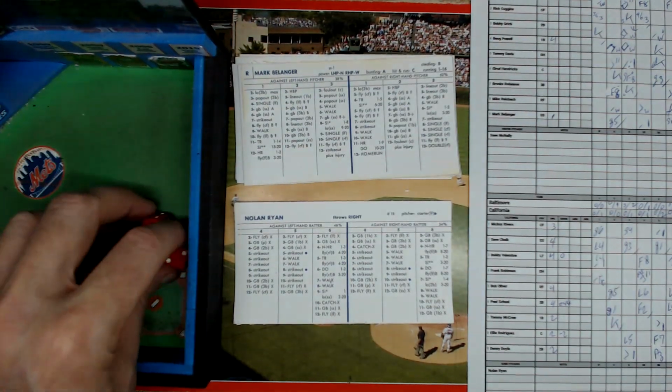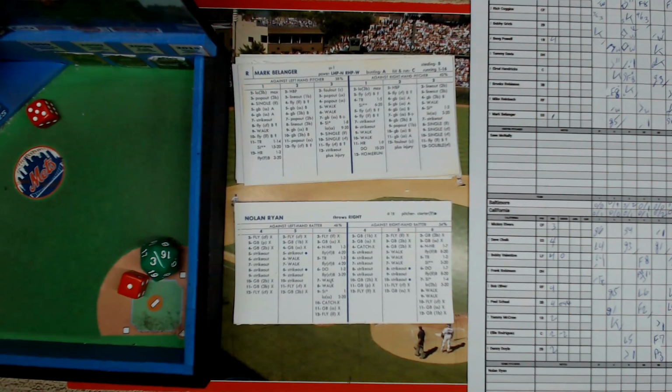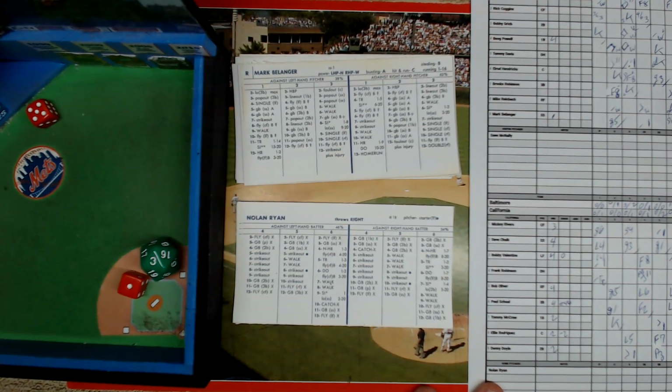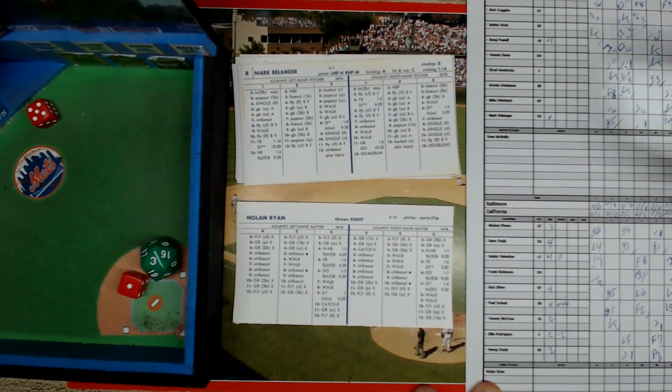And here is Mark Belanger, 2 on, 2 out. And it's a 4 and a 6 against the righty, and that's a strikeout. So Ryan gives up a couple of hits, but then strikes out the side. And he's got, let's see, 6, 7, 8, 9, 10, 11 strikeouts so far. So we have 1 more inning to go.